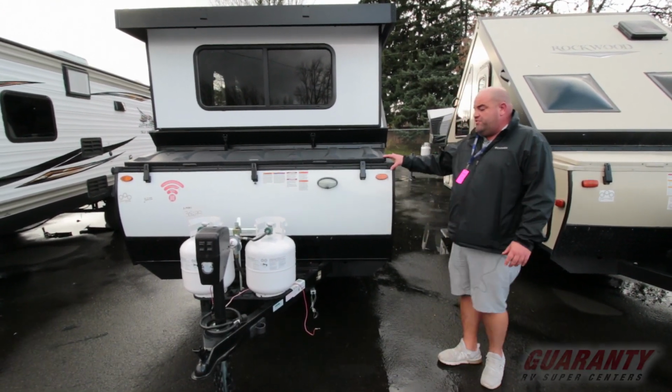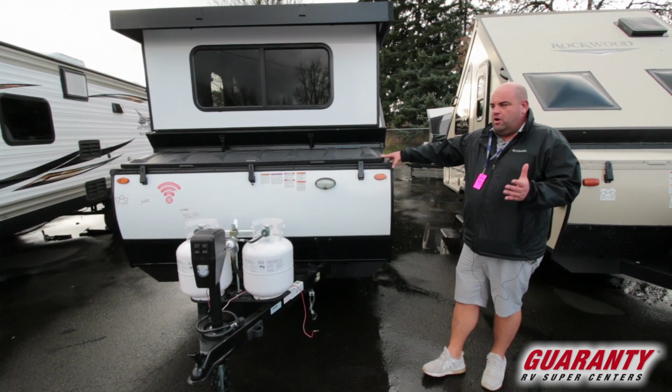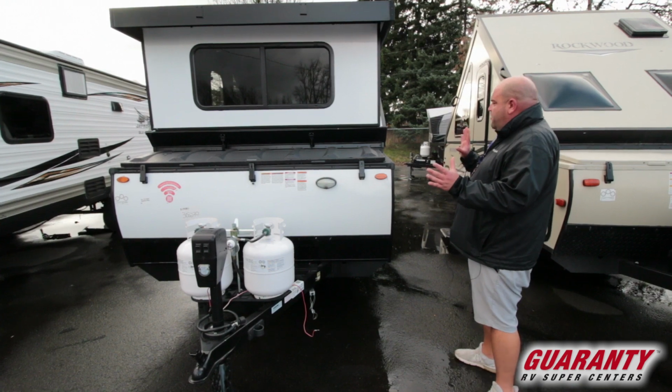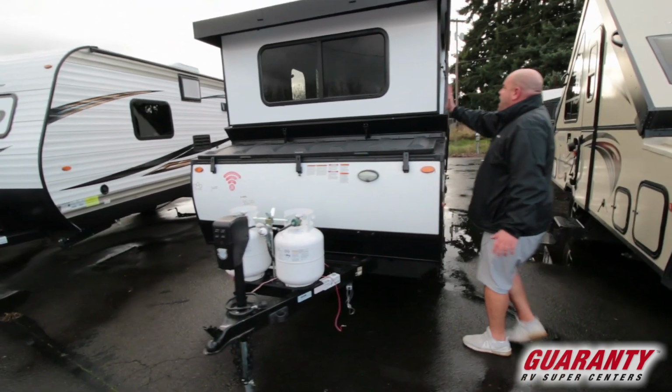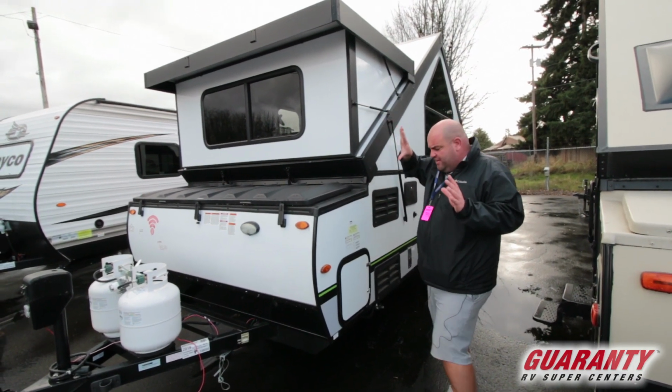Today I want to show you this 2019 Rockwood A214 high wall. So different between some of the other A-frame units, it's going to have a high wall area here to give you a little bit more space. As we go inside, you're going to kind of see that.